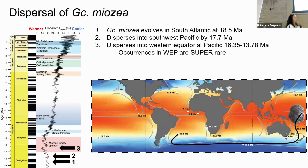Not quite 3 million years. The occurrences of this species in the fossil record at the site are super, super rare. My PhD advisor actually worked on this site, named Site 806, in the Western Equatorial Pacific. That data comes from him and his first PhD student. And he told me, Adriane, the occurrences of this species there are rare as pin's teeth. And I was like, cool.